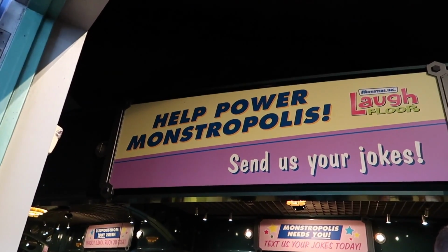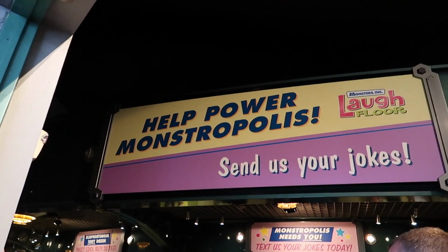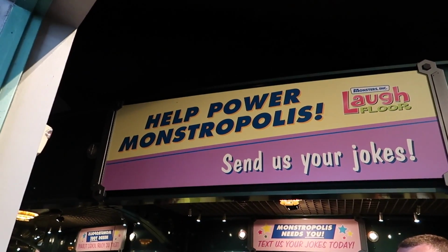Now, if you're not familiar with this attraction, it's an interactive show. It's really funny, and you can even text in your jokes. Once you're in the inside portion of the queue, it's still quite a long wait because you're waiting for the entire previous show to let out, and then they'll let in a large group for the next show. And you're not guaranteed. You don't know which show you're getting in for. So hopefully next show. If not, we'll have to wait another whole show cycle.